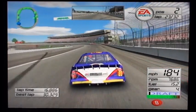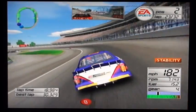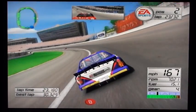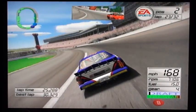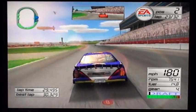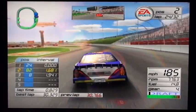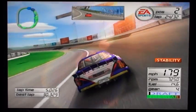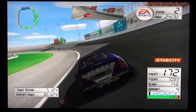Oh, here we go. I got by Jr. Now can I go catch Jeff Gordon? I got a fast race car, but I need to stay ahead of Jr. if I have a chance. Oh, I'm pulling away from Jr. Finally, 9 laps to go. I am 1.6 seconds behind Jeff Gordon. As long as I gain on him, I could catch him. I gotta keep going though.